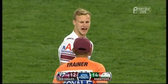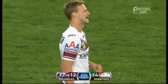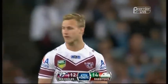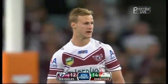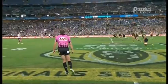The 7 minutes from half-time, Rabs have really found their rhythm. Look at that guy. He's loving his rugby league. How good a side is that to see a halfback grinning and enjoying his footy? And it's up to him to take control. His kicking game, he's got to make sure every time South Sydney get the ball back, it's close to their own try line.